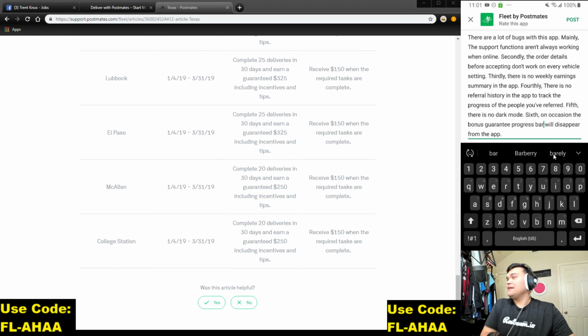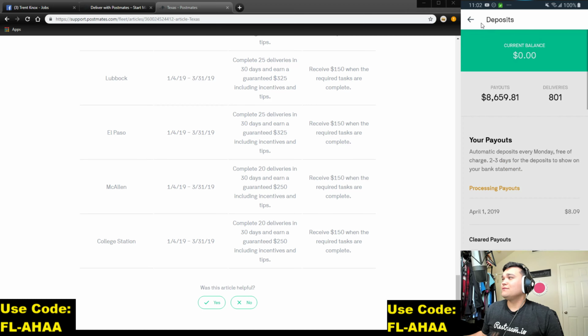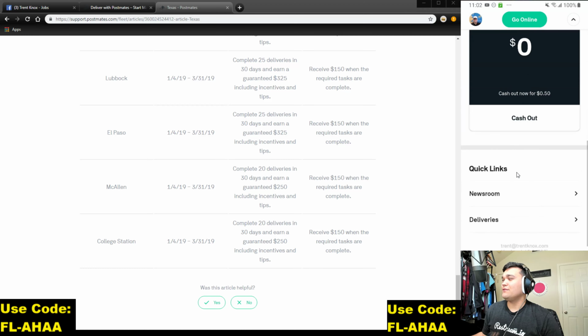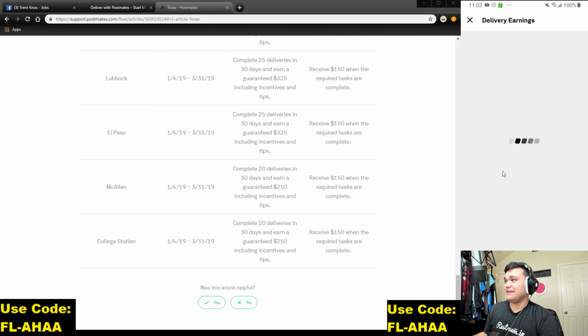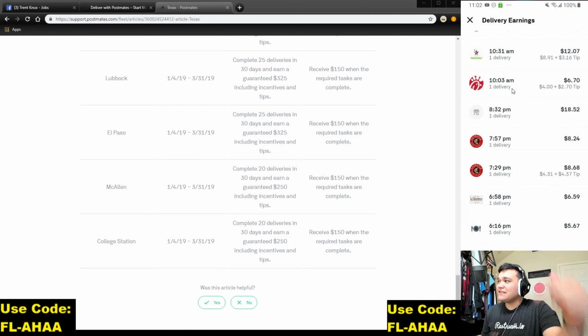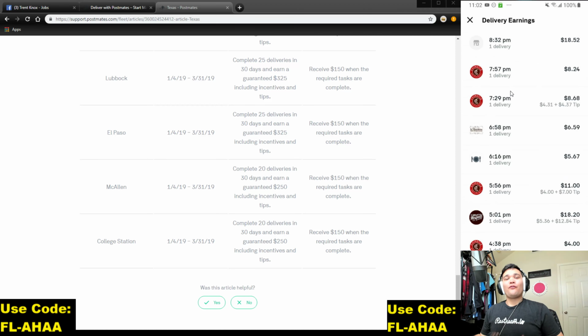Here, I'm just going to update this. Progress bar disappeared from the app. So now you did something like, I don't know, 15 deliveries, but now you got to go back into the deliveries tab. Let me show you guys how they do that. You have to go back here from deposits. We got to scroll down here to deliveries in the quick links, and we've got to count the number of deliveries you've done since Friday.